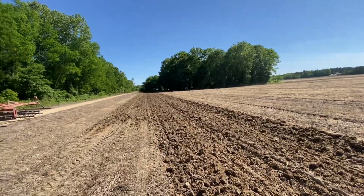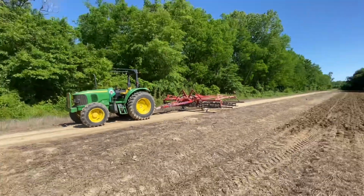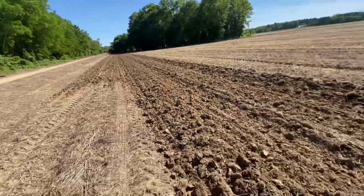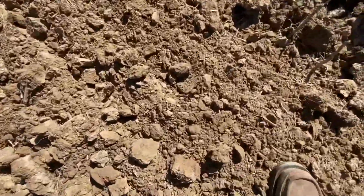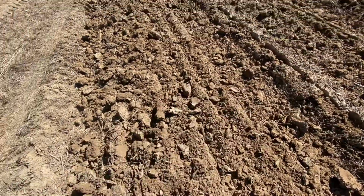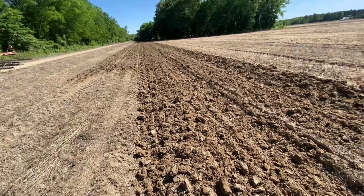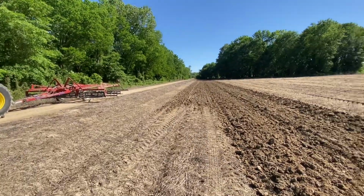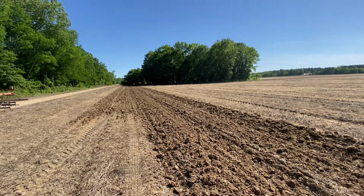Once he goes over it a couple times, I'll hit it with the Do-All and try to get it chopped up good. Looks like the moisture is just right. You can tell this soil here has a lot of sand in it. It's gonna bust up really good. A lot of moisture in it, but just enough. We got to be able to plant it really good tomorrow. So I'll let Press go over it a few times and see if I can't get the drone up here in a minute and get some better video.